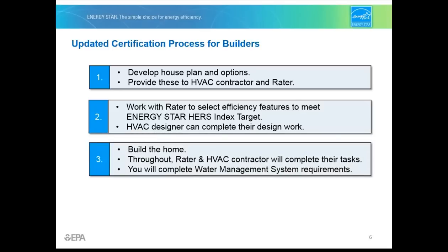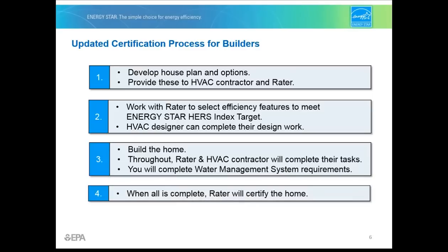Throughout the process, the rater and HVAC contractor will be responsible for completing their tasks. As a builder, you'll be responsible for constructing the home to meet the water management system builder requirements. When the rater has completed all of their tasks, the home can then be certified.